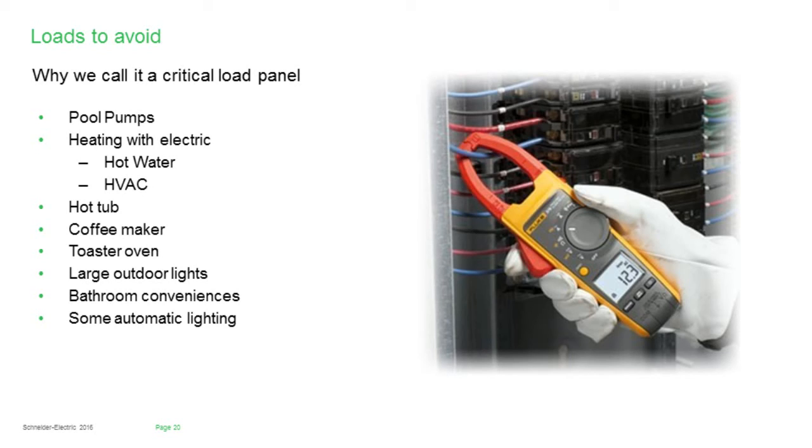Need to be aware that things like coffee makers and toaster ovens, while used infrequently, can be a great way to do it, but a coffee maker left on for a great amount of time is going to continue keeping that pot of water hot and could make for a surprisingly large load over time. Some of the other gotchas along the way are large outdoor lighting and some bathroom conveniences, meaning hair dryers and curling irons and things like that.